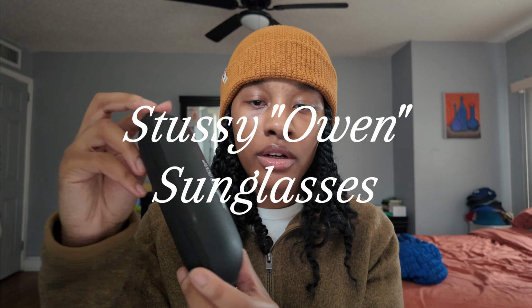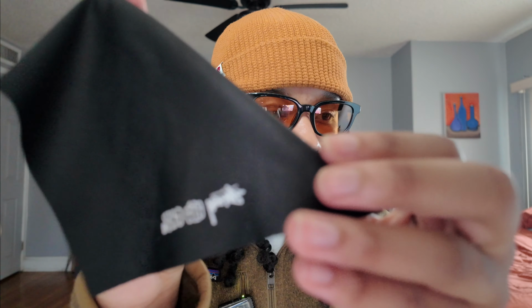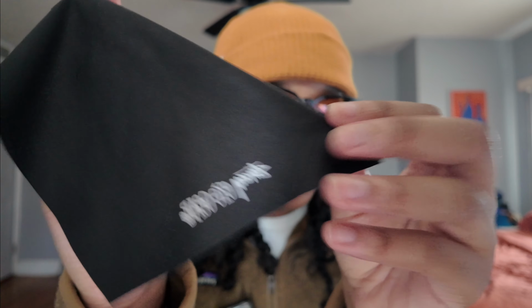These Stussy glasses are another one of my favorite fashion pickups. They're the Owen model and they just look good. I love the lenses on this. They provide you with a nice little claw that says Stussy Eyegear on it. The case is nice. I'm not gonna lie, the case is cheap.